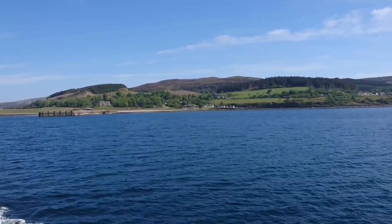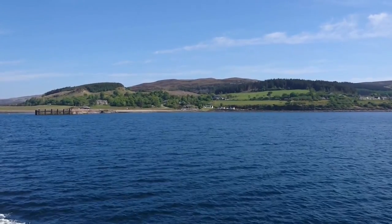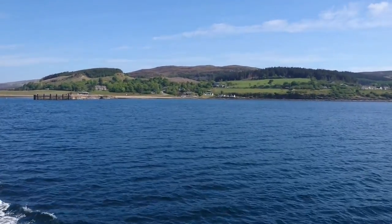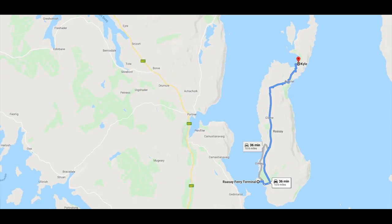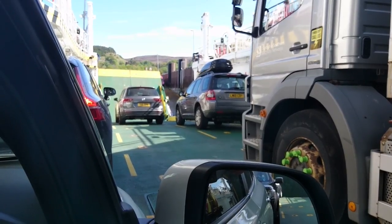Rasay presented yet another interesting challenge for Busby. The island has no public charge points or petrol stations. The journey from the ferry terminal to the northern end of the island's road was a mere 10 miles, but we had a sneaking suspicion that it would be fun to explore, and we couldn't wait to get started.